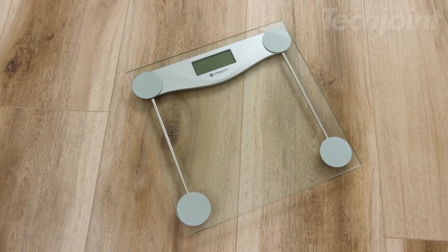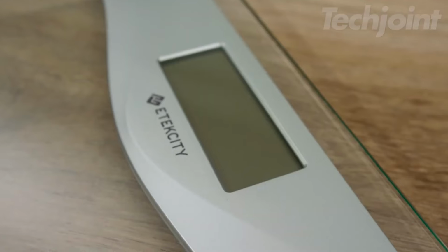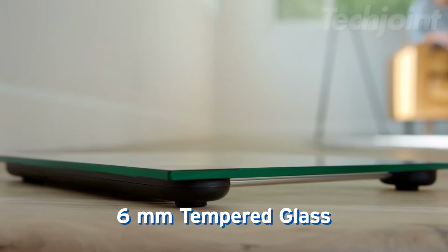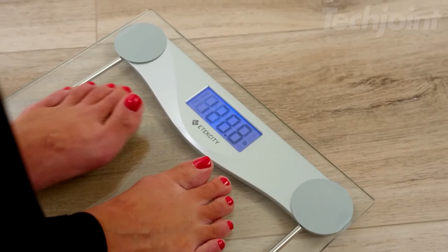Its minimal design ensures it fits seamlessly into your bathroom or any room in your home. Plus, the durable tempered glass platform and anti-skid paddings offer stability and comfort while weighing yourself.